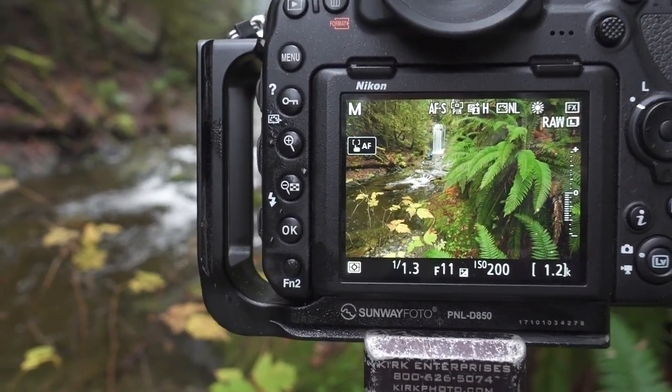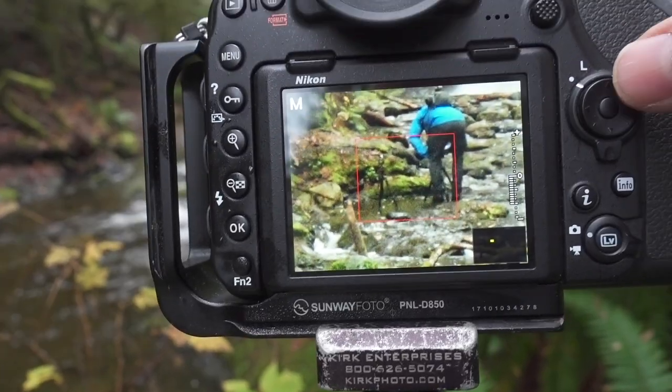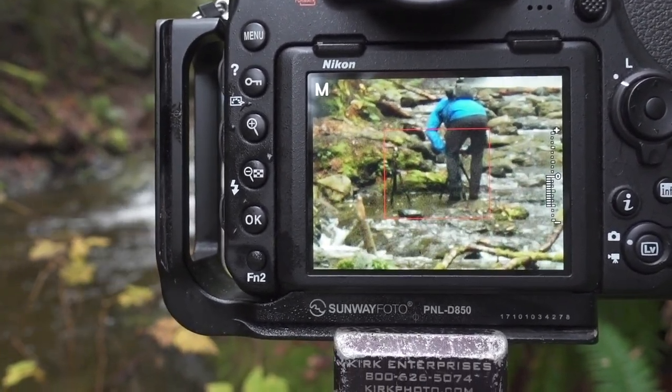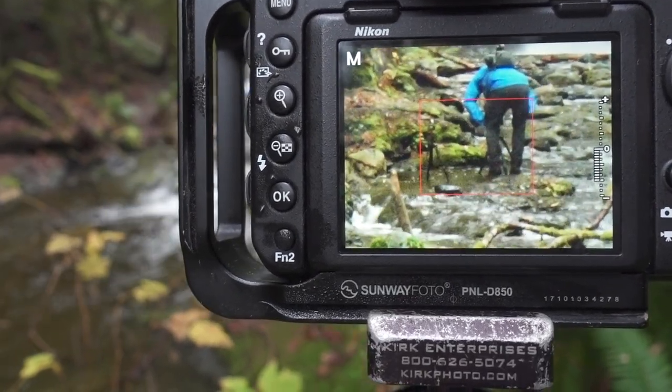The only thing that I don't like, and I'll just zoom in here, is that right there. That's the arse of Gavin Hardcastle. He's always getting in my shots. That's why I don't like photographing with other people. It's just so annoying.